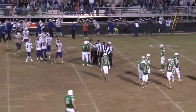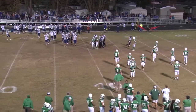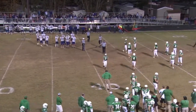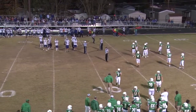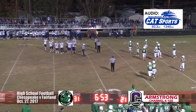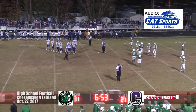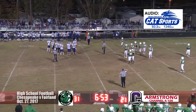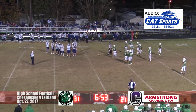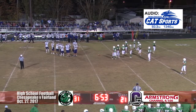Still have all 3 timeouts, and they're cooking with gas. You can hear the Panther faithful now from across the stadium. Wow. And just like that, you know, Jason, that stat, Panthers outscored 25-7 by the Dragons in the third, and to still be in the game right now with 6:53 left in the fourth. It's amazing. And you know, I've said it, if I say it once, I've said it 1,000 times. It's the Chesapeake Fairland game. It's a great ball game.